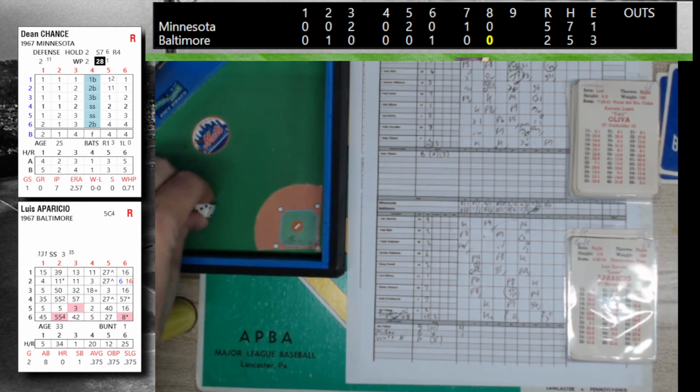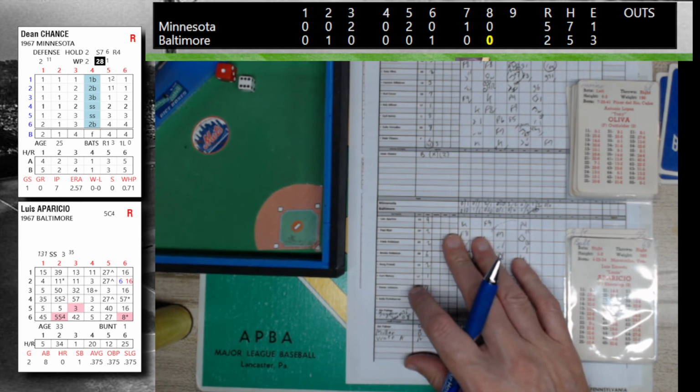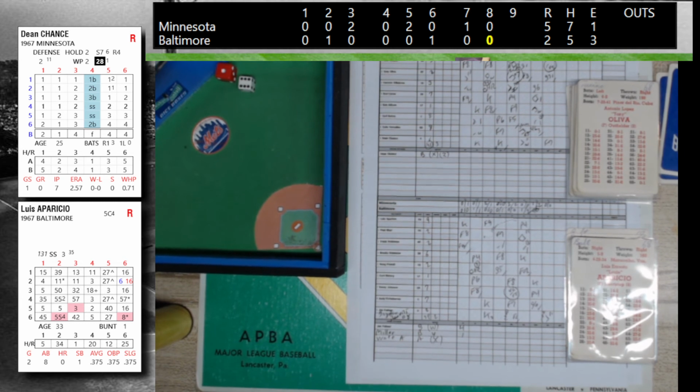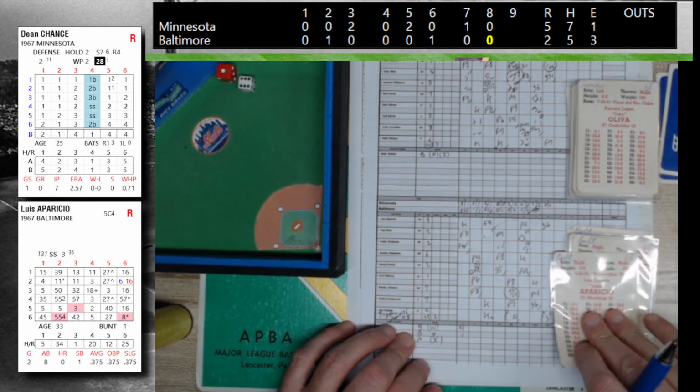And here's Aparicio. And that's going to be a 16, a 28 with a runner on second. The shortstop is, what number is he? He is an 8. With a runner on second. 28 is going to be a runner holds. He's going to look the runner back to second. And that's 1 down.